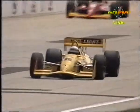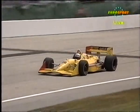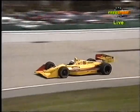Brayton moving up, he certainly made a very good start. Now, who's this? Mike Groff. Looks as though Mike Groff might be in trouble. Could this cause another yellow flag? It could well be.